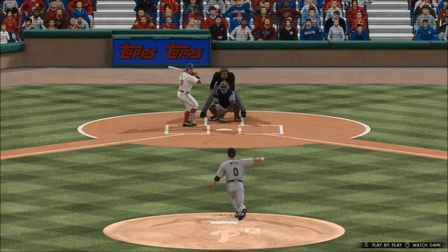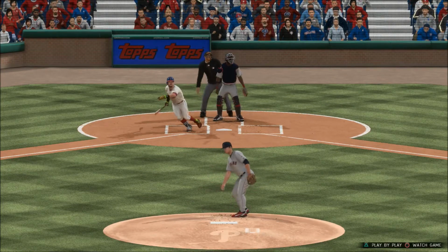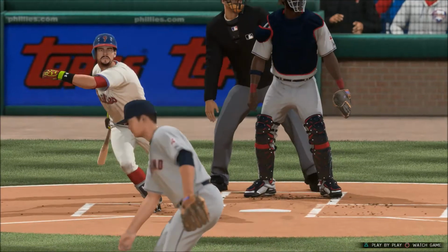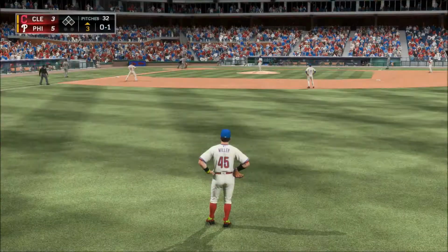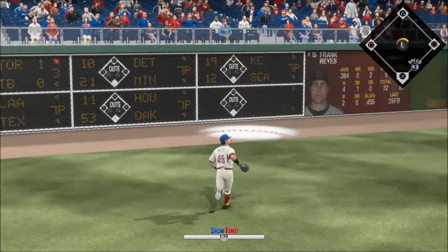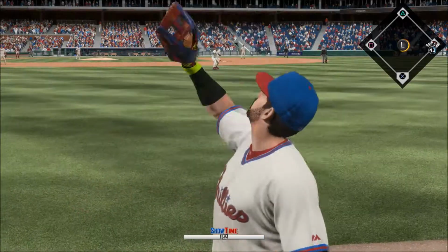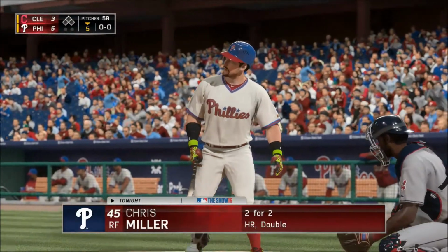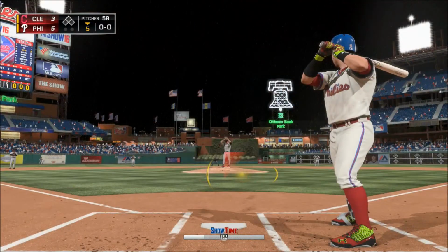And if he was guessing up there, he was guessing right, because he's all over that thing like a shaggy dog. And he drives it over the wall. And the 0-1. High and deep to straightaway right. Miller racing back. He gets there to make the play for the first out. Chris Miller.